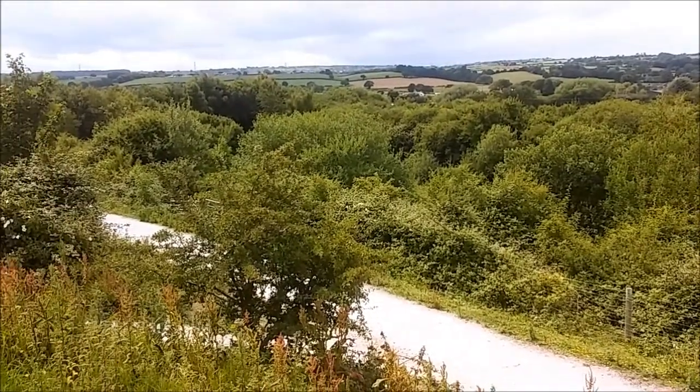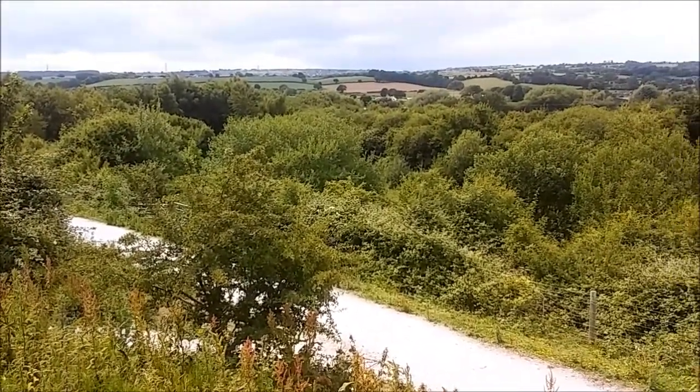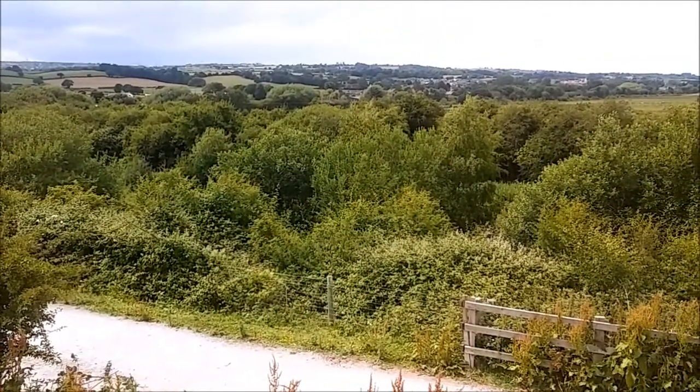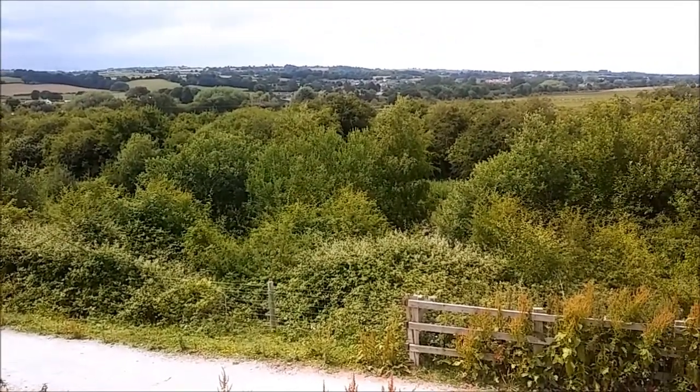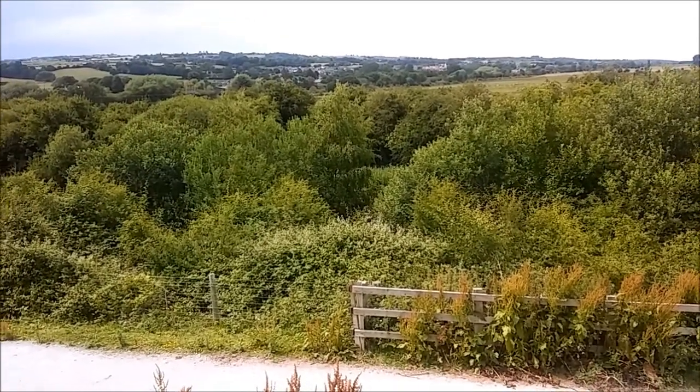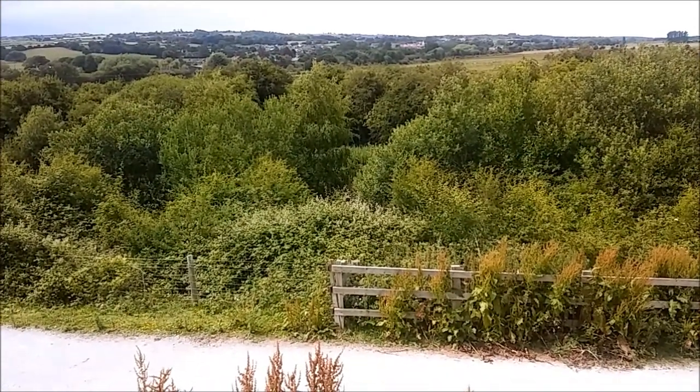Looking at the Welsh countryside. Looks like a lot of other places. I mean, tons of green fields and trees. And then over there's a village. I think it's Bagillt.